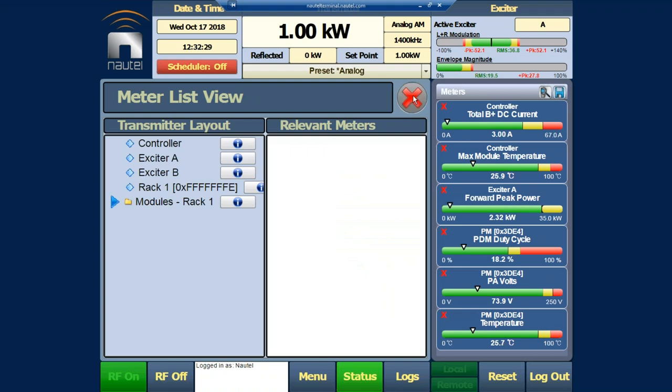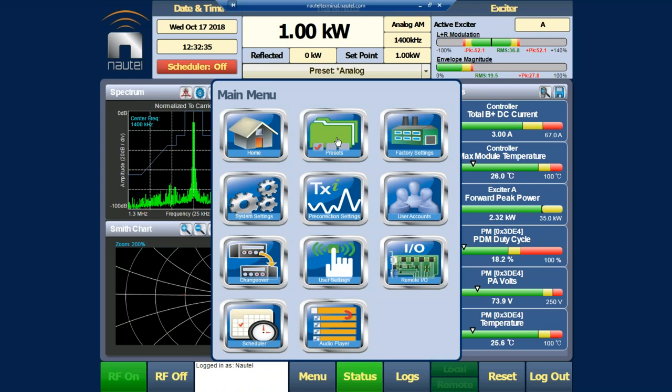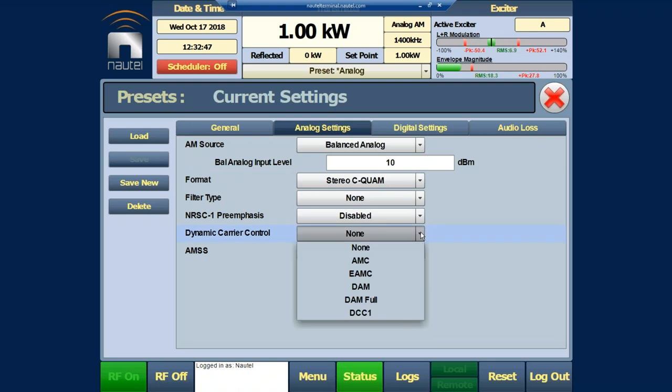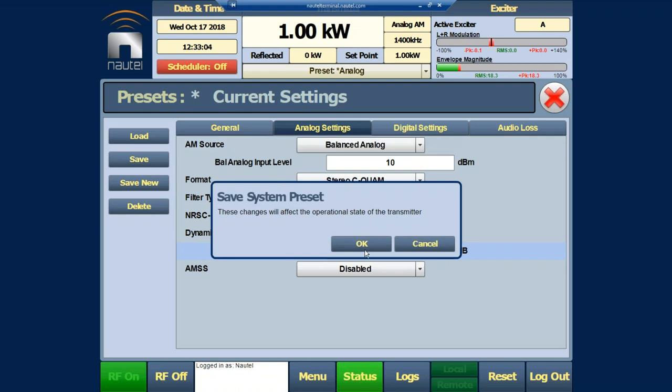Let's look at, for just a second here, menu presets and show everybody where the settings are for dynamic carrier control. So dynamic carrier control is not currently running on this transmitter, but these are the choices that we could have. So we've been talking about AMC. Let's select AMC. When we do that, we can choose the maximum compression. Now, I think it's limited to 3 dB, I would assume. Let's see if that works. Let's save that and make it current.